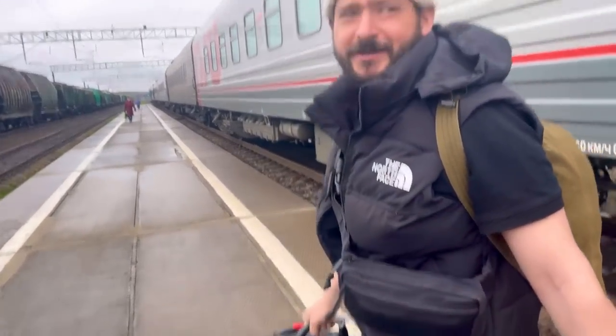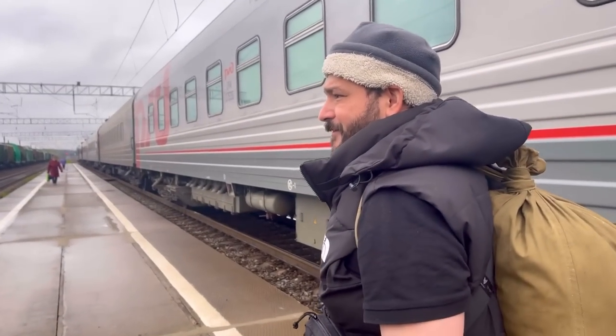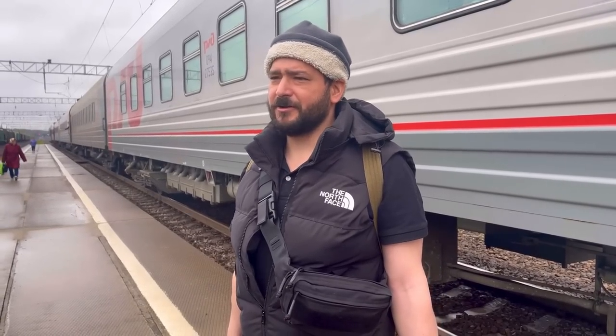As you can see, we've made it to Gostovsky. I'll say it is wet, like it rained, but it's not cold. Obviously, I have my jacket on, and it may continue to rain, but it's actually very warm. Let's go look for Lars.